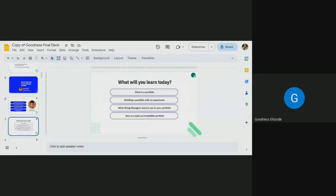So what you learn today: number one, what a portfolio is. Number two, building a portfolio with no experience. I mentioned this before. It's easier for product managers who have a lot of experience to build a portfolio. But what about those who are just getting into product management? How can they build a portfolio even with zero real life experience? We'll be doing that as well. Then what hiring managers want to see in your portfolio, and then how to create an irresistible portfolio. Those are the things our discussions will be focused on. I am excited to get into it.